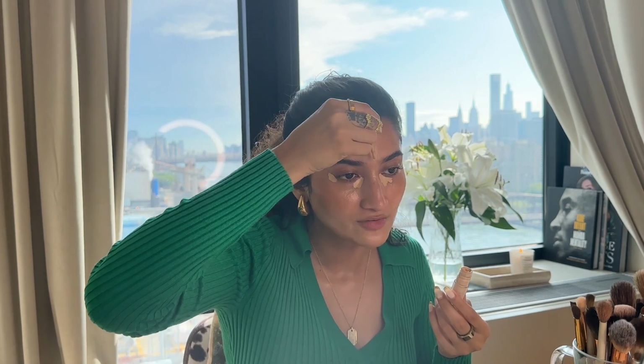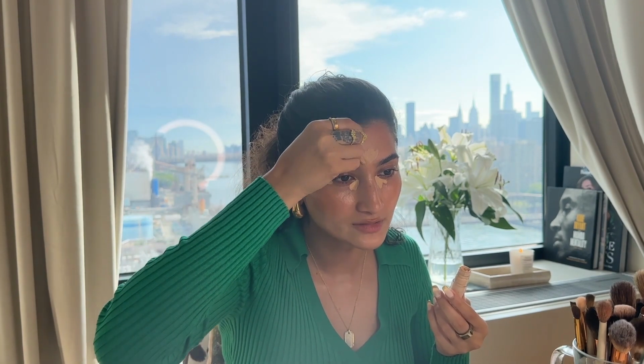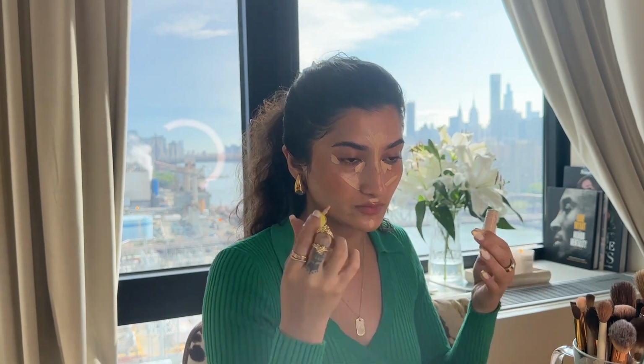It's so creamy, so easy to use, and it's clean beauty. Who doesn't want that, right? So highly recommend this product. I like to highlight the center of my face and the chin above the lip. And I also want to highlight over here and give it like a lifted, snatched look.